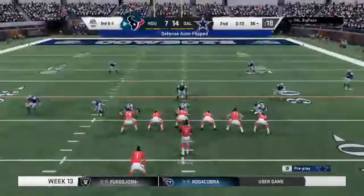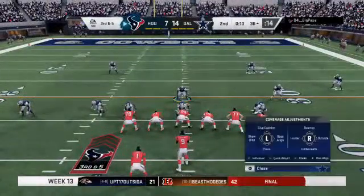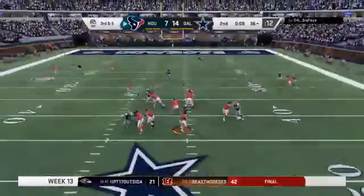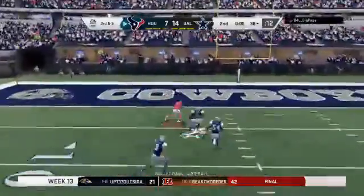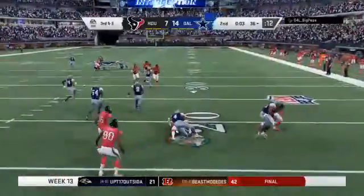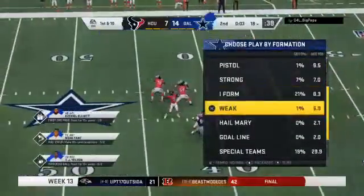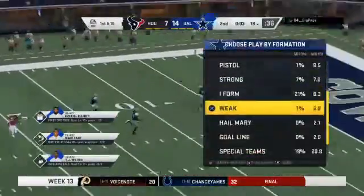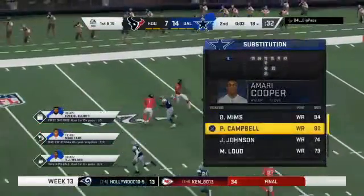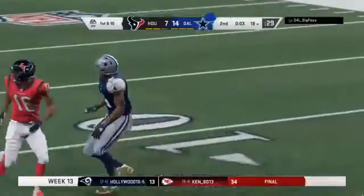And on 3rd and 5, this will be the 8th play of the drive. Play action. Stafford. He's going to air one out into heavy traffic, and it's intercepted. Greedy Williams picks it off, and his guys have got it back at the closing stages of the first half. The Cowboys take over 1st and 10 at their own 18-yard line.